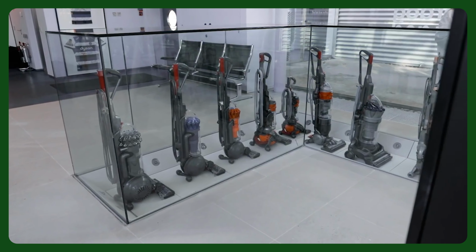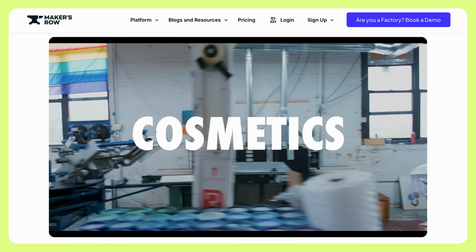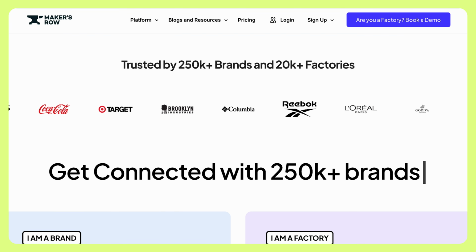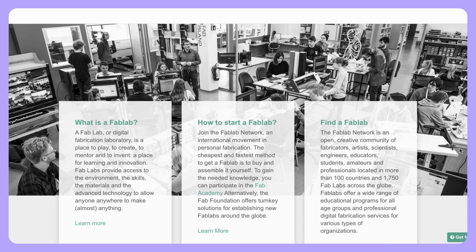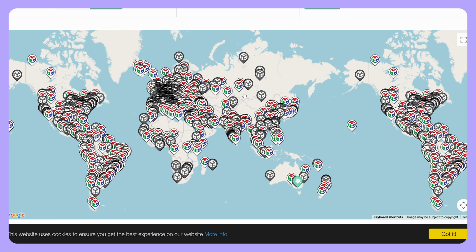So, I went on a hunt to find out where all the geniuses who could make our inventions were hanging out. This is what I found. First, I came across Maker's Row, a website where you can connect with over 20,000 manufacturers for all different kinds of goods. Guys, then it got even better. I found a platform called Fab Labs, and they have community spaces all over the globe where inventors and designers can connect and learn together. You can actually find a Fab Lab next to you by just using their world map.